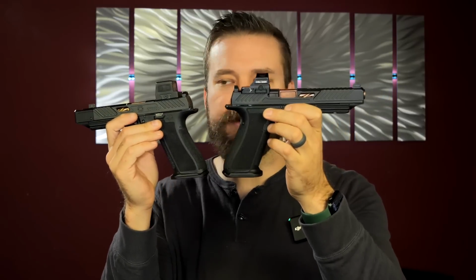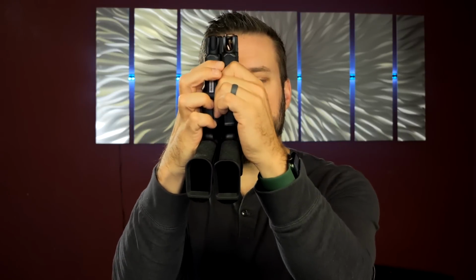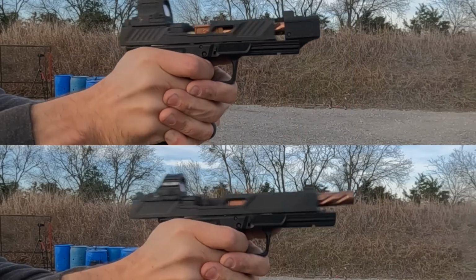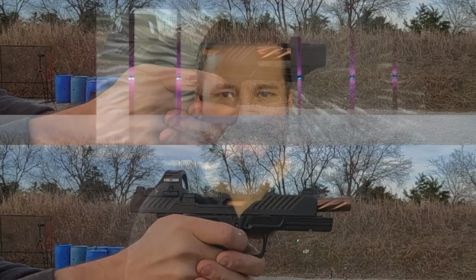Very soon I will be comparing how the DR920L shoots compared to the DR920P, which is their compensated version of the same gun that is basically the same dimension front to back. They share the same holster. I'm going to compare the effects of recoil on this compensated gun versus the non-compensated long slide model, but also be doing the same thing with the SIG Legion and the Spectre comp, so be sure to check that out.